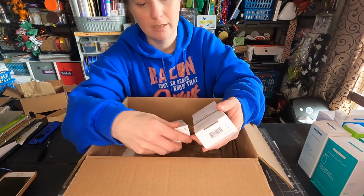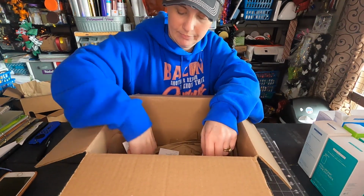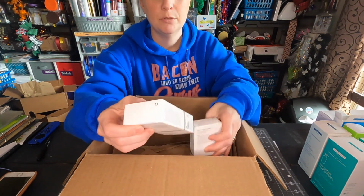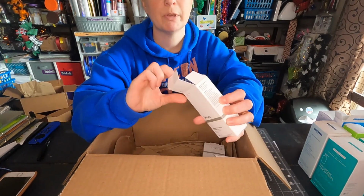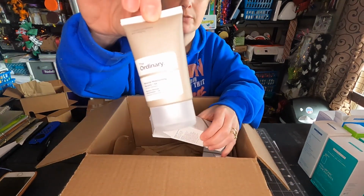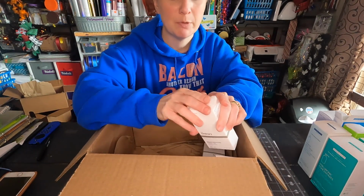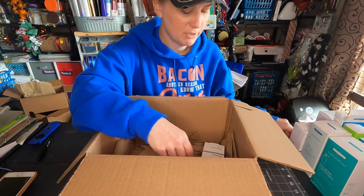Okay, and then I got two things of the natural moisturizing factors for my face. Just the moisturizer for my face. I usually buy the bigger one, but they were out. So I got two of the small ones. And that will not last me a year, but it will last me a few months.